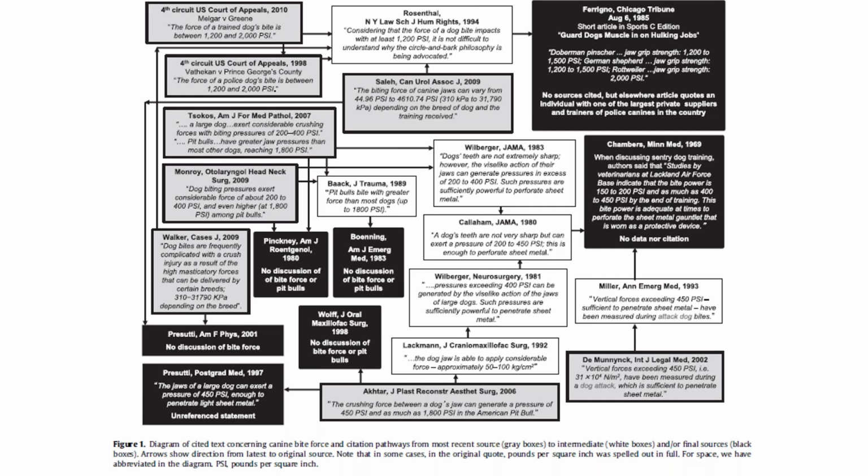And unless you keep people as an editor honest in the abstract, that's what gets picked up by the wire services. So here's another case where the same chap in an earlier paper is being cited. And this guy says, the crushing force between a dog's jaw can generate the pressure of 450 PSI and as much as 1800 PSI in the American pit bull, which, by the way, is not a breed. So in his earlier paper, he says the jaws of a large dog can exert up to 450 PSI, enough to penetrate light sheet metal. And that's an unreferenced statement. So he gives no data for that. If you search for that paper, even in government records, you will not find it. Okay. And I have looked for it also.